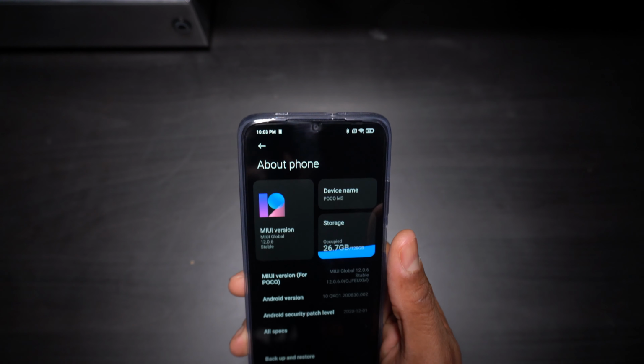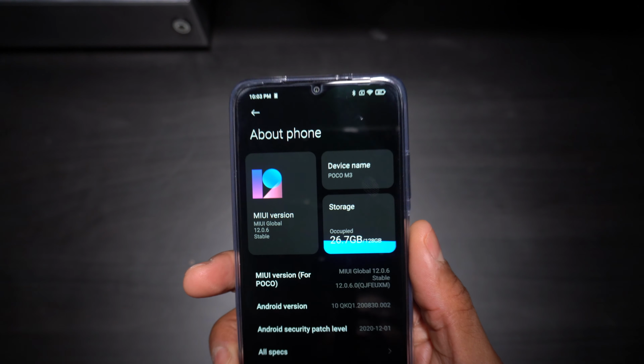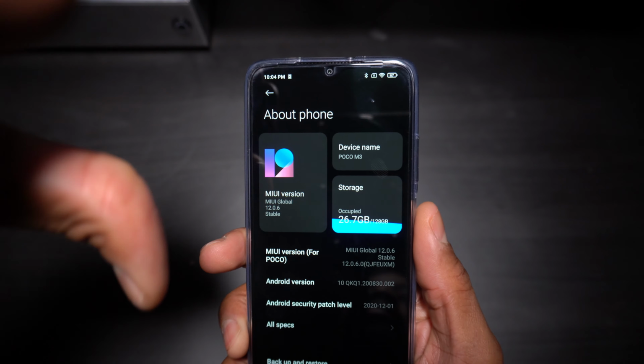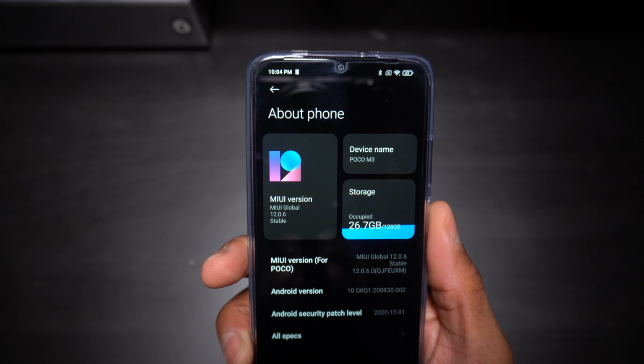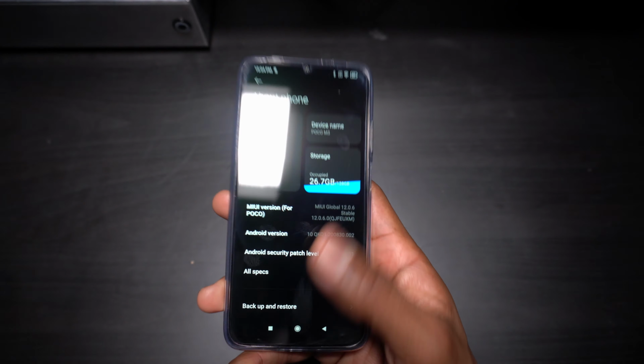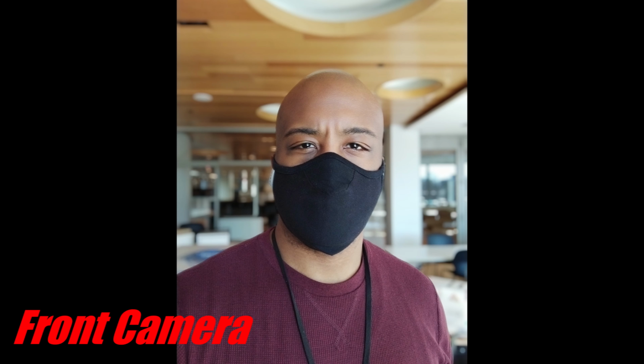The display is an IPS LCD with a resolution of 1080 by 2340. It's not the brightest display, but for the price, I'm not going to complain. In the middle, you do have a teardrop design for that front-facing 8-megapixel camera, and under good lighting conditions, you can take some pretty good selfies.